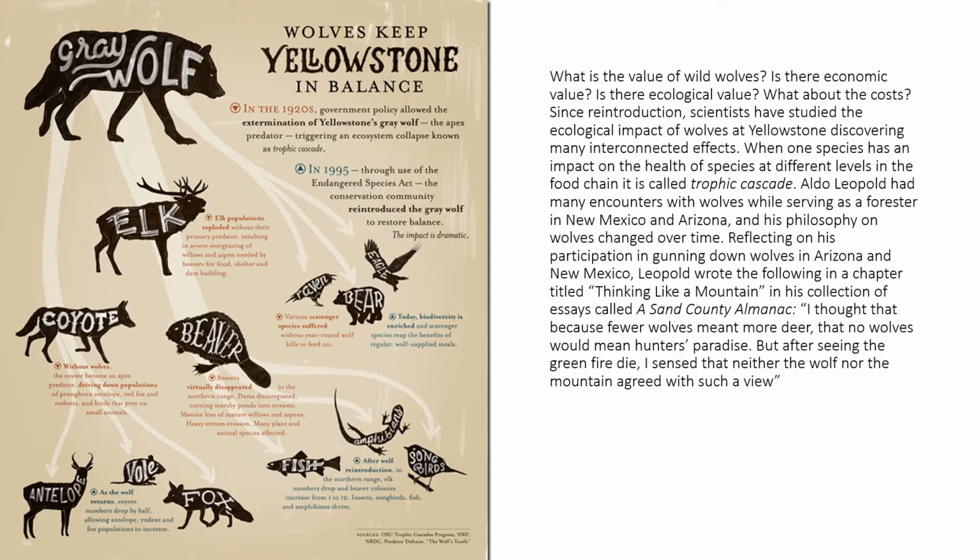And the idea of trophic cascade is that when wolves are part of the ecosystem, part of the food web, they exert pressures on other species through predation, but also just having wolves around changes the behavior of certain species like elk. So they won't browse as long on young trees, so the trees are more likely to survive, which then gives rise to a growth of beaver populations because there's more trees for them to eat.